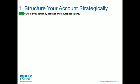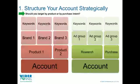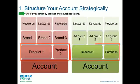First and foremost, think about how you want to structure your campaign. Do you want to target by product or by purchase intent? If you are selling widgets of some type, you can structure your campaign around products. Or you can decide to go by purchase intent and think about where in the decision-making funnel your visitors are. Are they researching, or are they really ready to purchase?